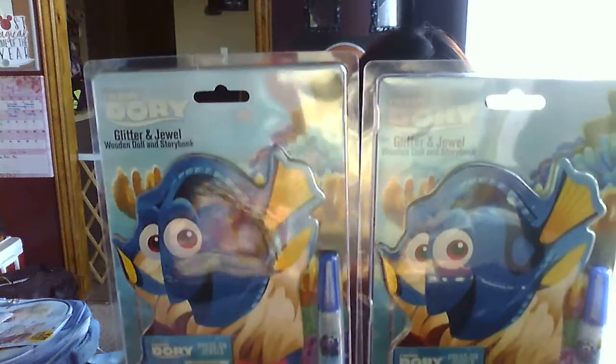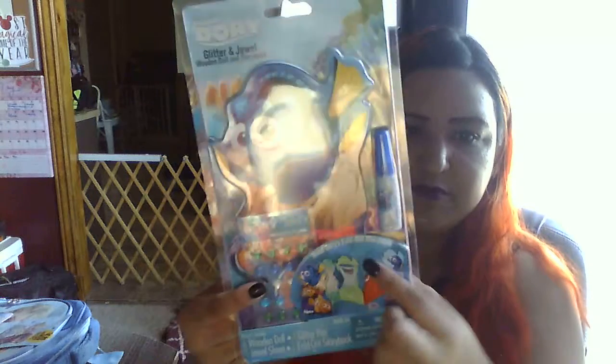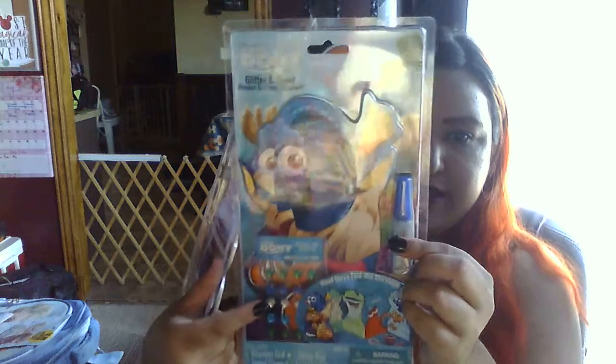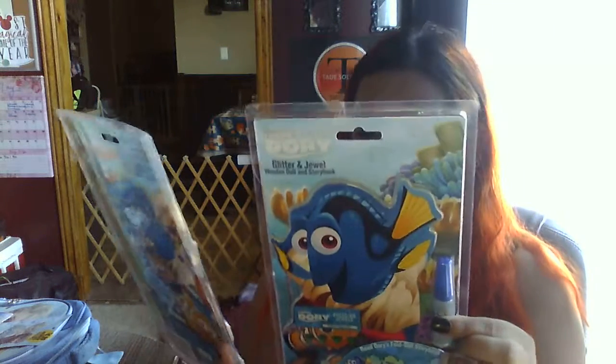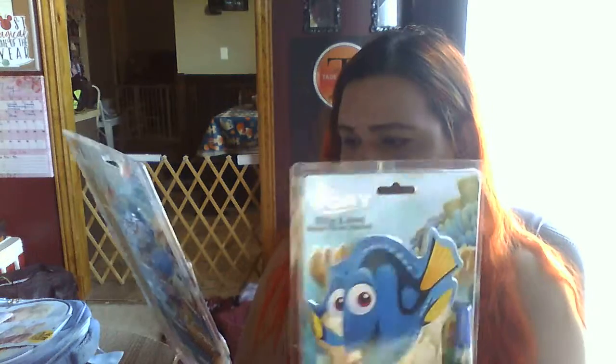The next couple of items are going to be Finding Dory related. If you guys don't know, I do have a Finding Nemo / Finding Dory collection. My sister is absolutely obsessed, so that's why I grabbed two of these. They are the glitter and jewel storybook. It comes with a wooden doll, which is this thing right here, and a glitter pen, and then on this side, these are sticky, press-on jewels. So I guess you can put some jewels on your little storybook doll thing. Not really sure, but I grabbed two so that if she steals one, I can replace it.